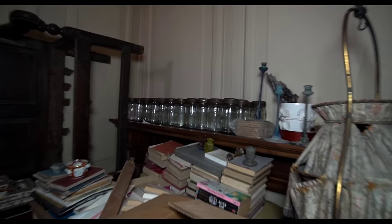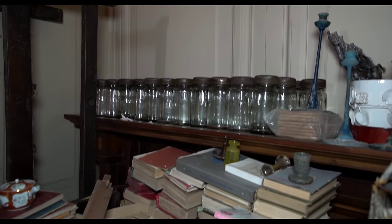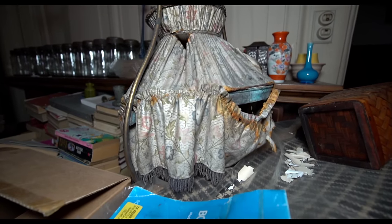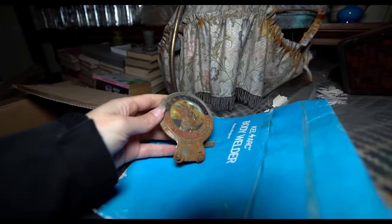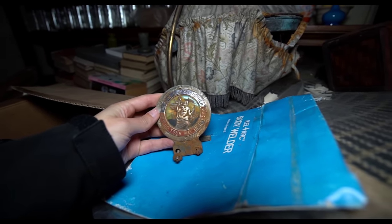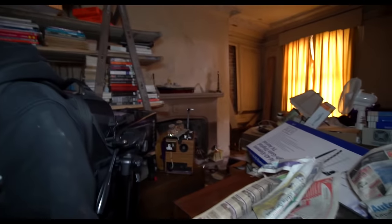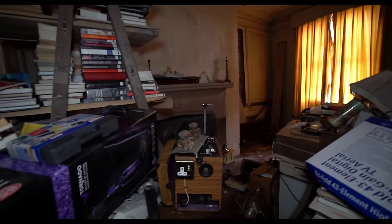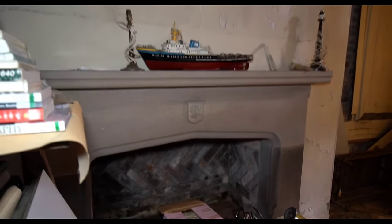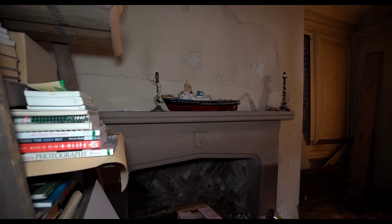Look, a collection of jars. Some sort of... Look at the lamp, that's a lampshade. Lampshade, yeah. What's this? Go your way in safety. Look at the lovely fireplace. Imagine this house without all this stuff. Beautiful. 2007. That's the latest date, yeah.